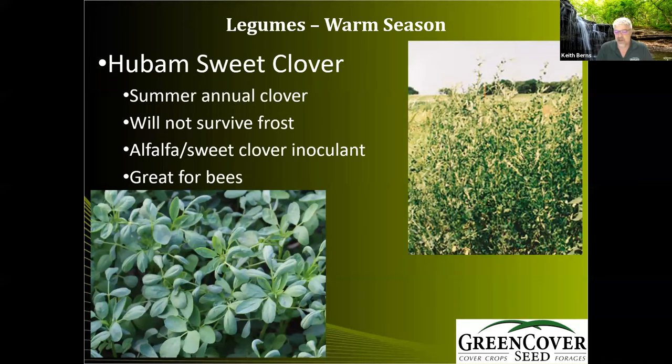It's great for honeybees. The bee guys really, really like it because it blooms so late in the season and it blooms for a really long time. And this stuff will get 5 or 6 feet tall. It just has a wonderful, wonderful smell to it. And it's probably not the greatest grazing thing, but as part of a mix, again, it can be a nice addition. So, Brett, why don't you talk a little bit about how you like to use these warm season legumes in your mixes down there?